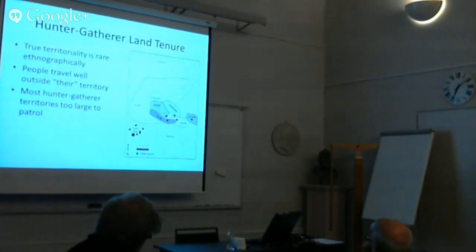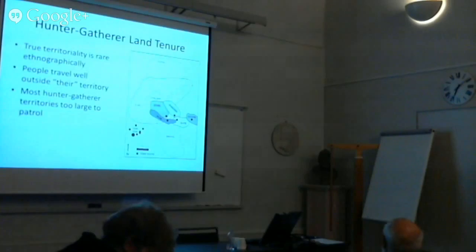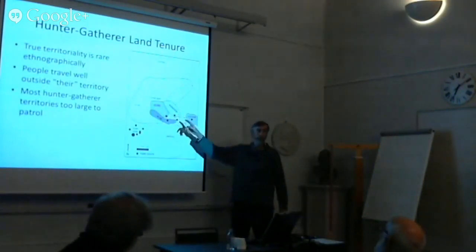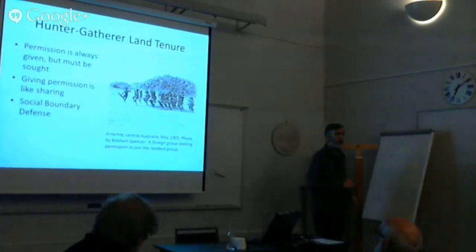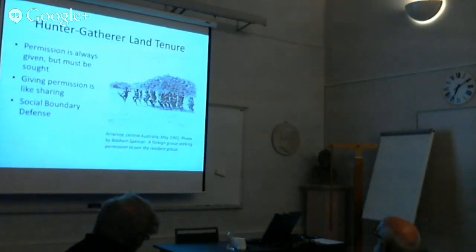In this particular case, people can go onto someone else's land. It's okay for people from Dobe to walk onto land that the Kanwa would consider to be their land. It's okay to do that. But you need to have permission. And for most hunter-gatherers, if you ask for permission, it will be given. But you must ask.